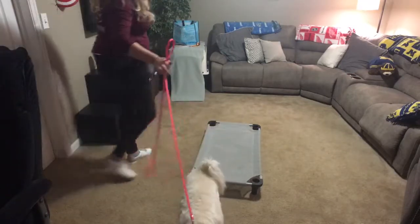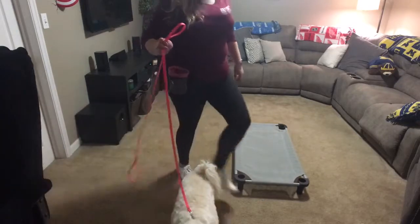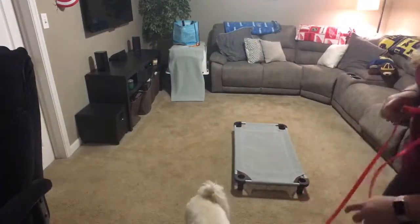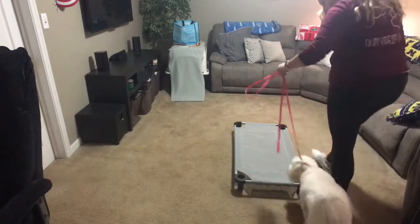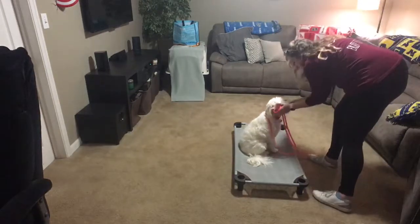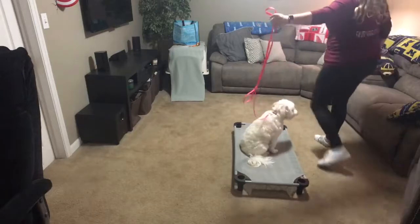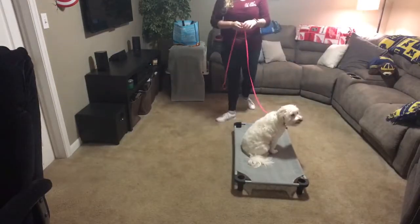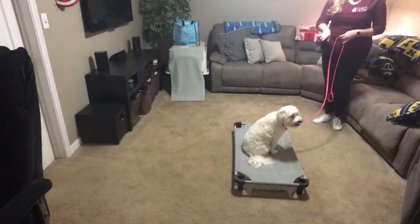Good girl. And eventually as well, you can move your bed to different areas. You can work on her going on and off from different angles. So we can work this way. Abby, bed. Good girl. Good girl, Abby. And at first, I don't care if she's sitting on the bed or laying down, what position she's in. We just want her on it.